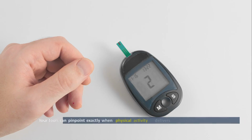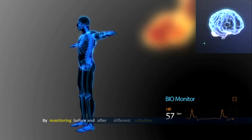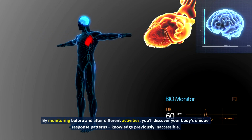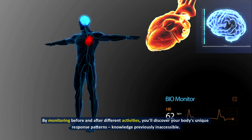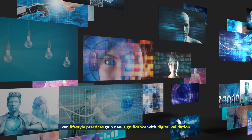Your tools can pinpoint exactly when physical activity delivers maximum benefit for your glucose management. By monitoring before and after different activities, you'll discover your body's unique response patterns, knowledge previously inaccessible. Even lifestyle practices gain new significance with digital validation.